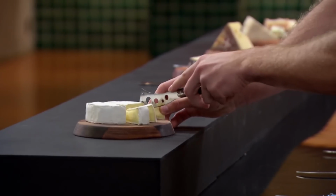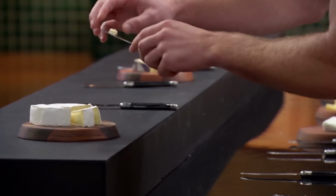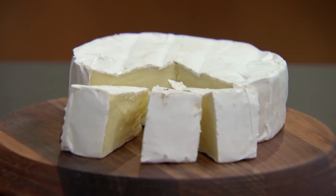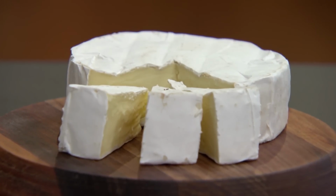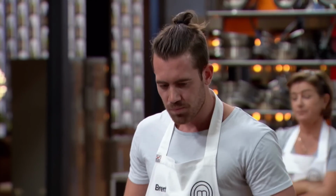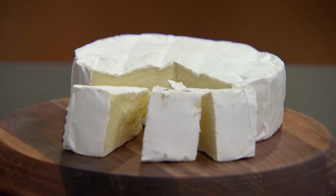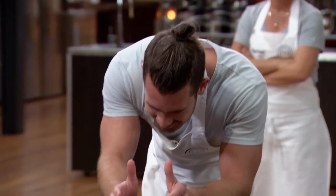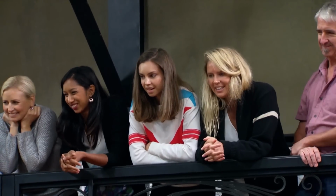I love eating soft cheese. It's probably my favourite cheese to eat, and I'm in 2 minds. Is it brie or is it camembert? Is it brie? Is it camembert? Which one? Oh, he's a brave boy.